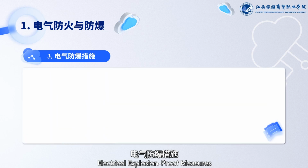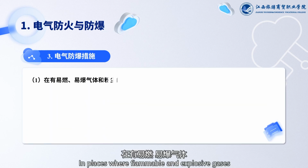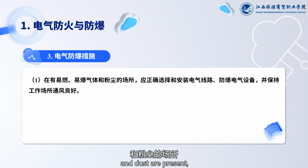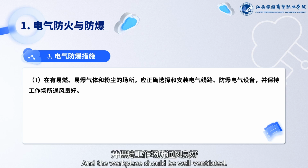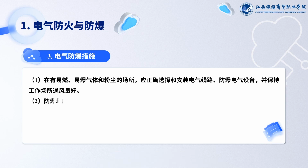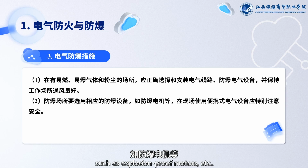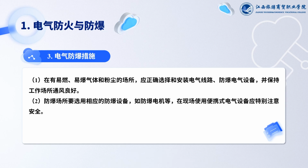Electrical explosion proof measures. In places where flammable and explosive gases and dust are present, we should correctly select and install electrical circuits and explosion-proof electrical equipment. And the workplace should be well ventilated. Explosion-proof equipment should be used in explosive atmospheres such as explosion-proof motors, etc.